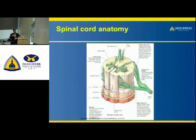It could be in the white matter part, in which case you'd lose your insulating sheaths. It may be in the gray matter part, in which case your neurons may die off. And so it depends on where your damage is, which type of stem cell you might need.